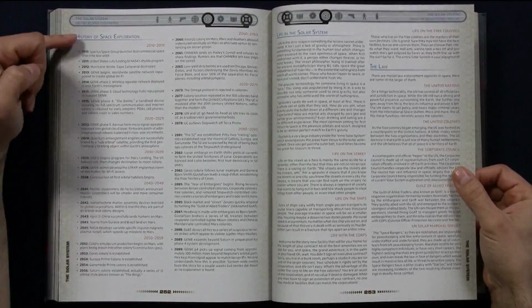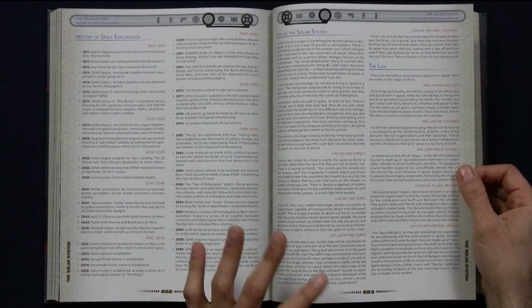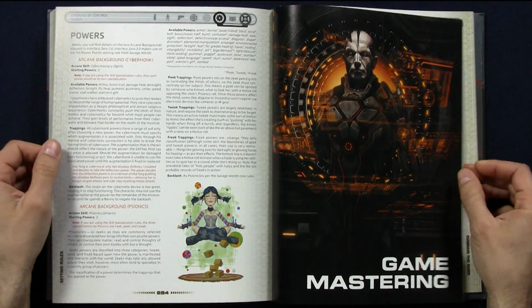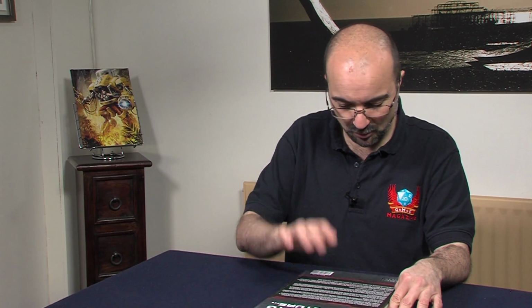And here is when you have a little chronology of space exploration. I'd like to have seen that of the whole world. That would have been absolutely brilliant. Lastly, you get a chapter on game mastering. That comes with a couple of adventures as well. And then sadly, the book ends, because you will be left wanting more.